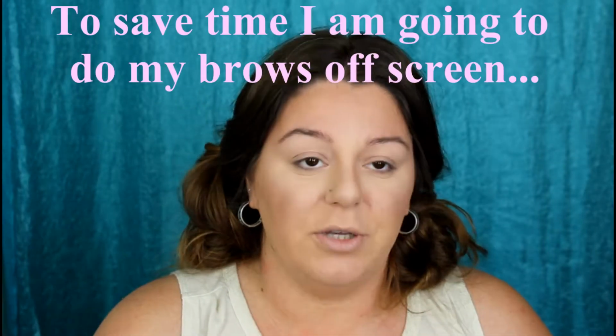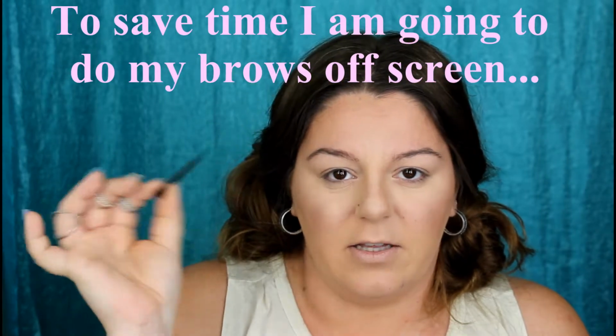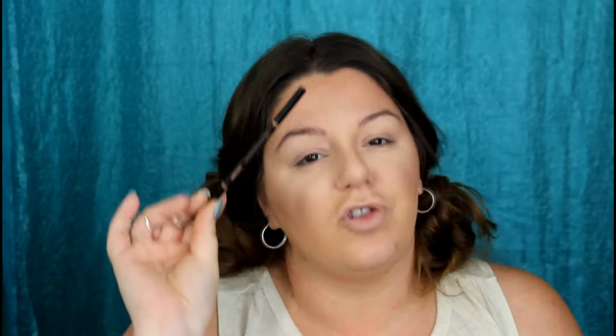Now that we've done all this, we are gonna go ahead and do our eyebrows. For my eyebrows, I am going to use a mix between the Anastasia Beverly Hills Brow Definer, and that I am going to use in Caramel, and the Anastasia Beverly Hills Brow Wiz, which is the smaller of the two, in Soft Brown. And there you have it.